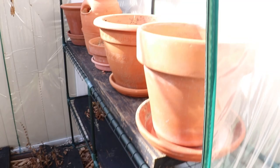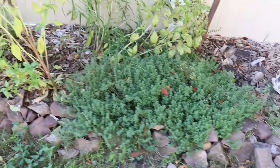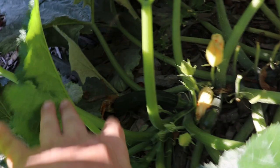And I put all my pots in here, so I'm going to do lettuce mostly in the winter in here. And herbs are here. I need to take the basil out. Lots of time. Like you can see, I haven't been here for a while, right? This is sorrel. These are zucchinis, and they are still producing. Let me show you a little zucchini here. I don't know if you can see it.